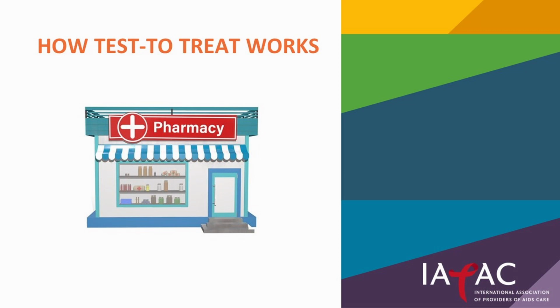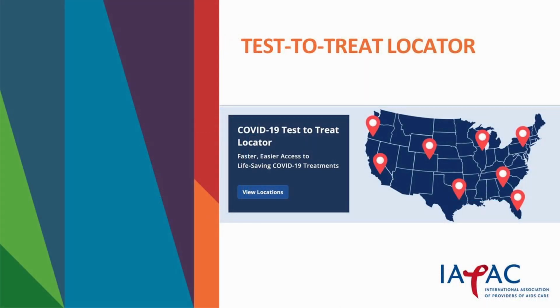Ask the on-site or affiliated pharmacist to fill the prescription. Once your prescription has been filled, you can take your oral antiviral pills with you to begin your treatment. Now, participating locations provide access to people to get tested, and if they test positive and are eligible for that treatment, receive that prescription on-site, have their prescription filled all in one convenient location.